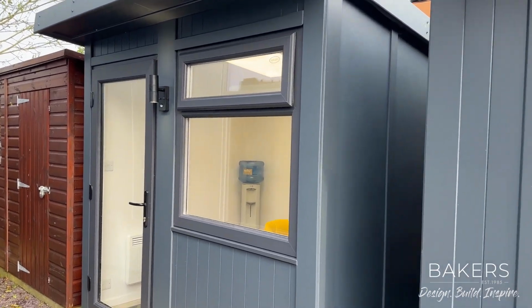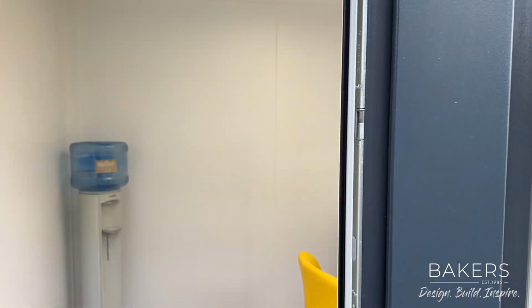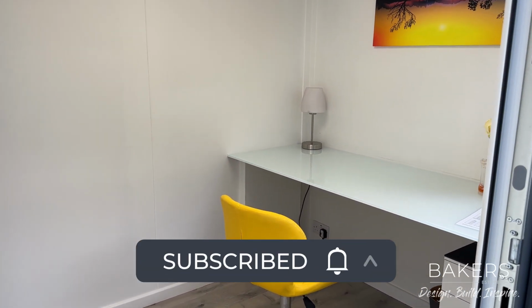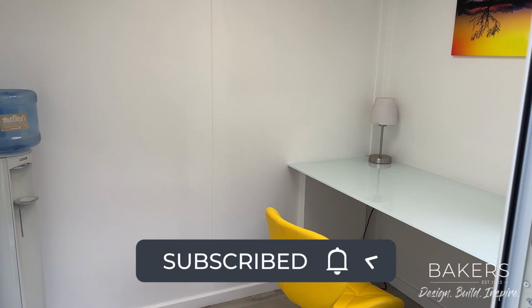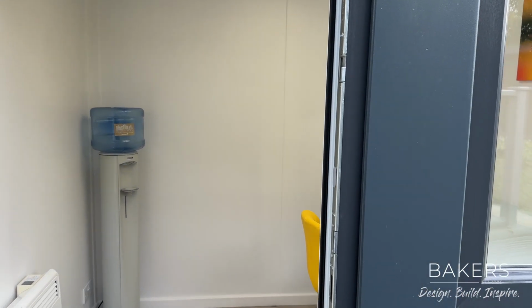2.3 wide, 1.9 deep. It's a one-person office. We really love it. Internally, you'll get it all repainted if you wish, or just ready for you to paint. The desk we're going to keep because we are going to renew it with the same size. This has been a really popular size, but you will get a new laminate floor fitted, repainted and installed.